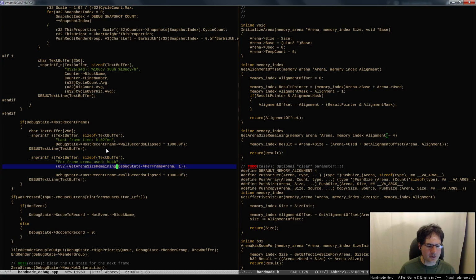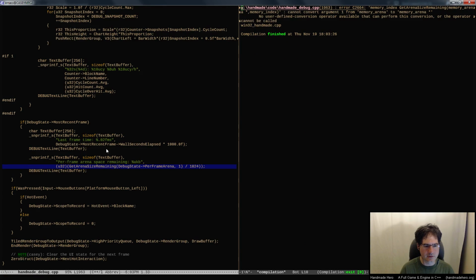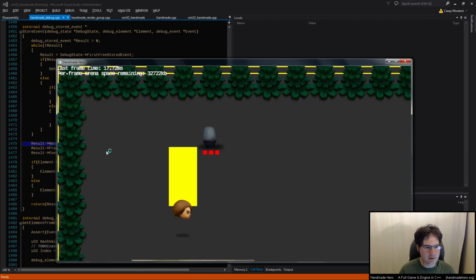Anyway, so we want to ask how much space there is remaining in this per frame arena, and then print that out in kilobytes. So we're just going to divide by 1024 so that we have the thing in kilobytes. And that's it, actually. That's all I wanted to print out. And so let's see what happens. Get arena size remaining. Cannot convert arena 1 to memory remaining. That's a good point, I need to pass the address there. So let's see.